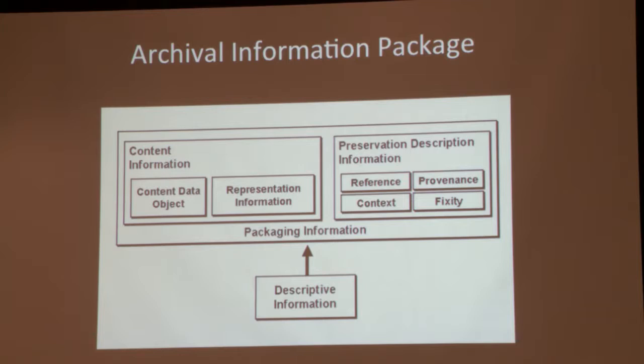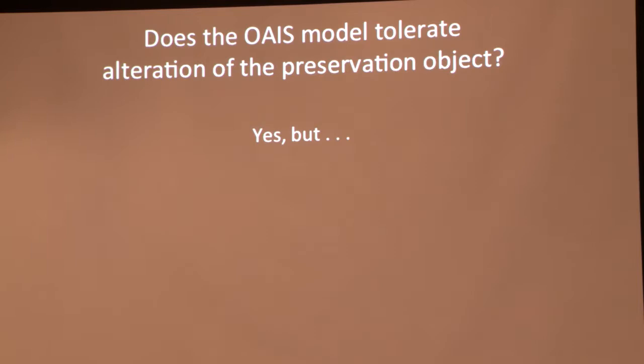But then there's provenance information, which is documentation about the life of the artifact, the history of ownership, and the changes or transformations it's undergone. So it also records that information. So does the OAIS model tolerate alteration of the preservation object? Yes, it does, but. The OAIS model necessitates that you're thinking of two things simultaneously, preservation and access. You want to be able to provide access to that designated user community. So you're constantly balancing the tensions between preservation and access. It might be necessary, for example, to migrate files to a more contemporary format that is compatible with your software and hardware systems.